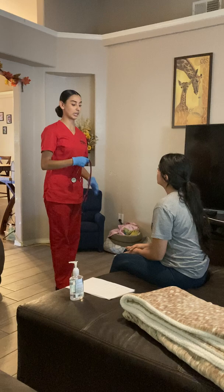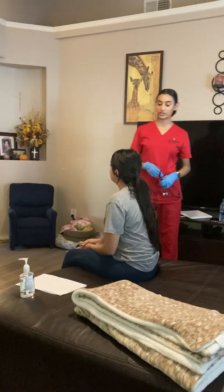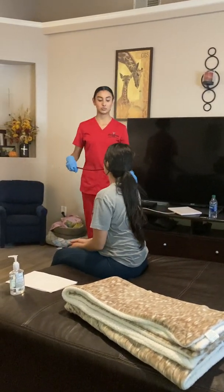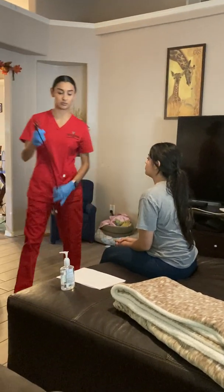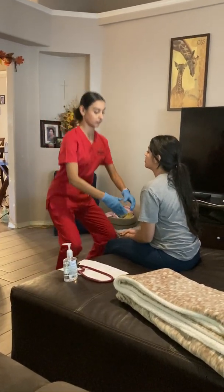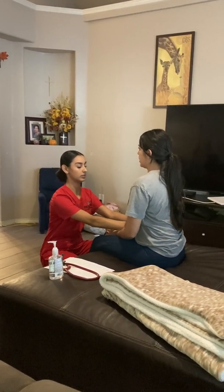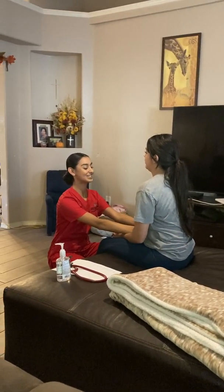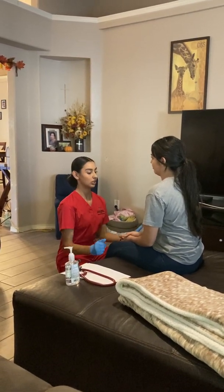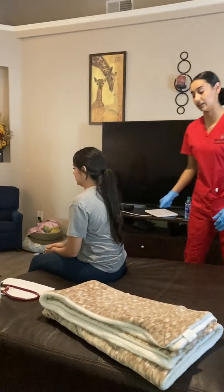I'm going to inspect the thorax, the posterior, anterior, and lateral. Transverse ratio is 1 to 2. Now I'm gonna go ahead and palpate. Let me know if you feel any tenderness, okay? I'm gonna go under your breasts. You can go ahead and breathe in and out. Chest expansion is equal bilaterally. Did you feel any tenderness? No. No tenderness noted upon palpation on the anterior side.